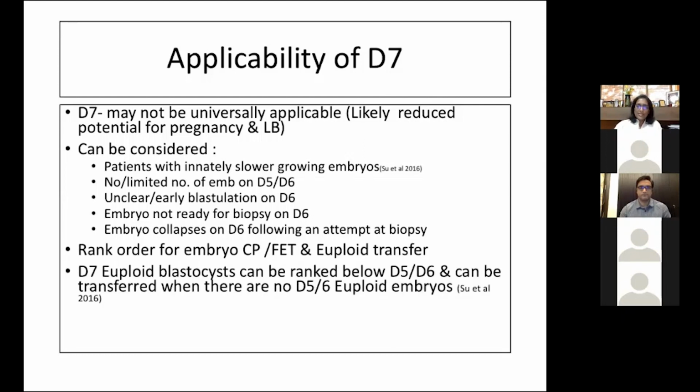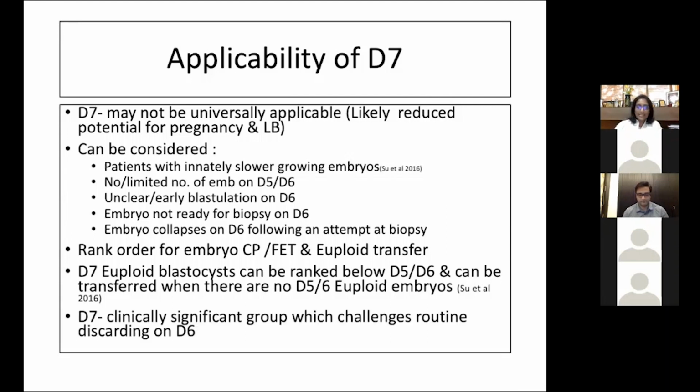What could be a better strategy is to rank the embryos, giving day 5 embryos the first preference and day 7 being down the ladder. This is something that has already been suggested by Su et al. in 2016, even in euploid embryos. Sometimes we think that if it's euploid, whether I transfer a day 5 or a day 6 or a day 7, the outcomes may not differ. But when you have an option between a euploid day 5, day 6 and day 7, it would be a better option to rank them, give preference to day 5 euploid transfers over day 6, and day 7 could be the last in the ranking.